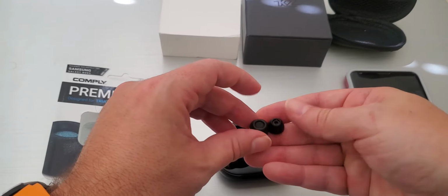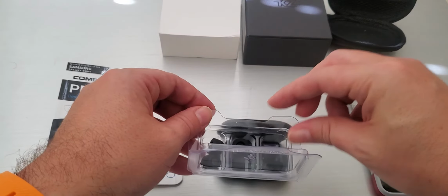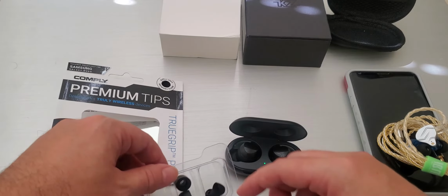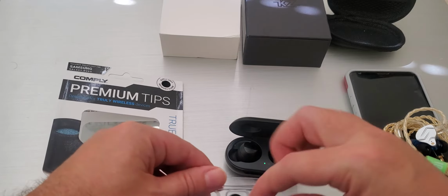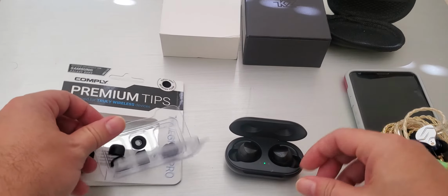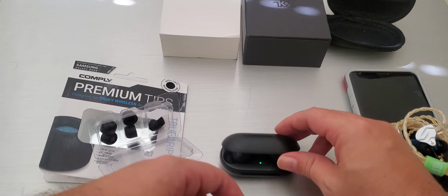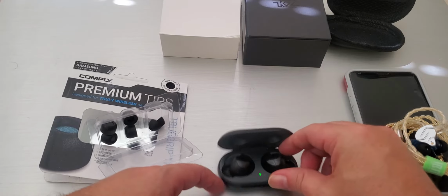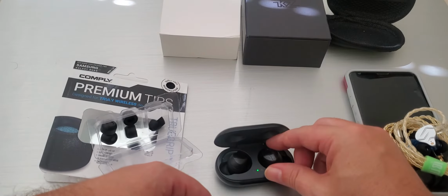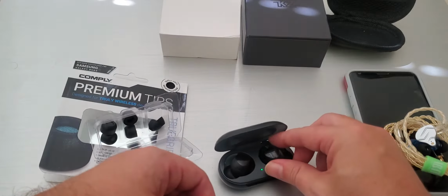My first impression of these things was pretty awesome. They solved the biggest problem with the Galaxy Buds, which is if they get a little loose in your ear, the sound gets super thin. If you push them back into your ear, then everything is fine again. But I love the Galaxy Buds. They're super convenient to have on travel, mowing the lawn, no wires, watching Netflix, movies.